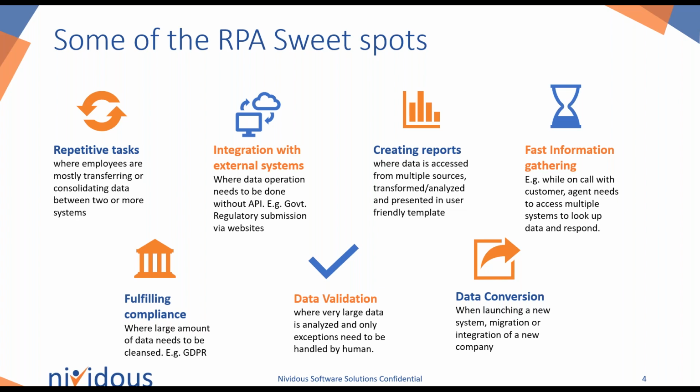compliance issues. And then data validation and data conversion, that kind of ties into what we already talked about from a reporting standpoint. So there's not much more to say about that.